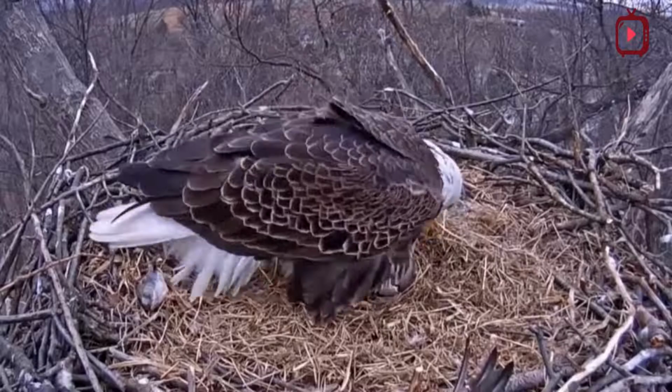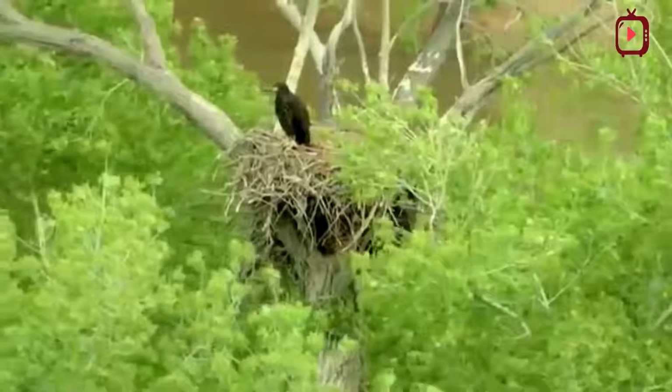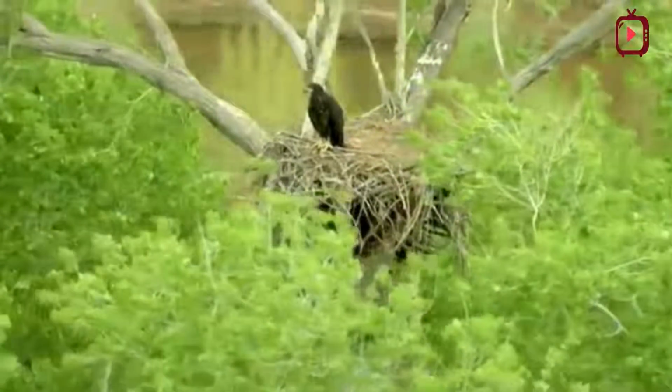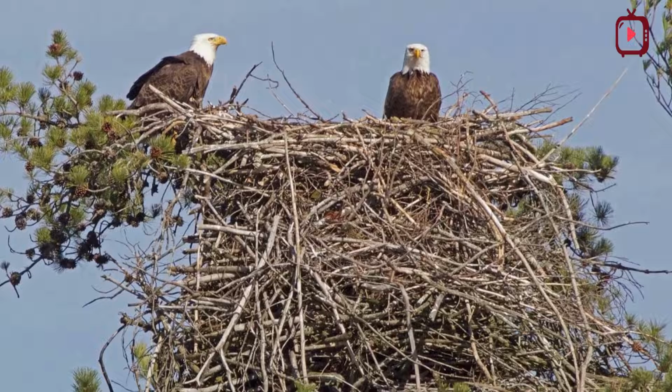Adult pair will add new material to the nest. The largest recorded bald eagle nest, located in St. Petersburg, Florida, was 9.5 feet in diameter, 20 feet deep, and weighed almost 3 tons.